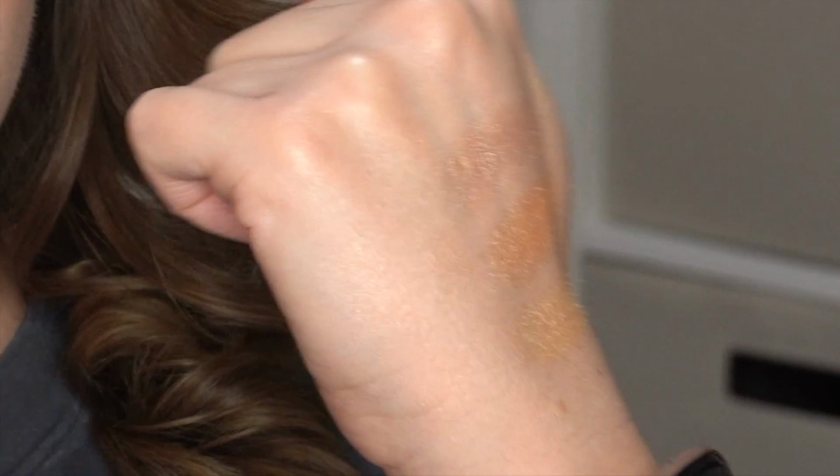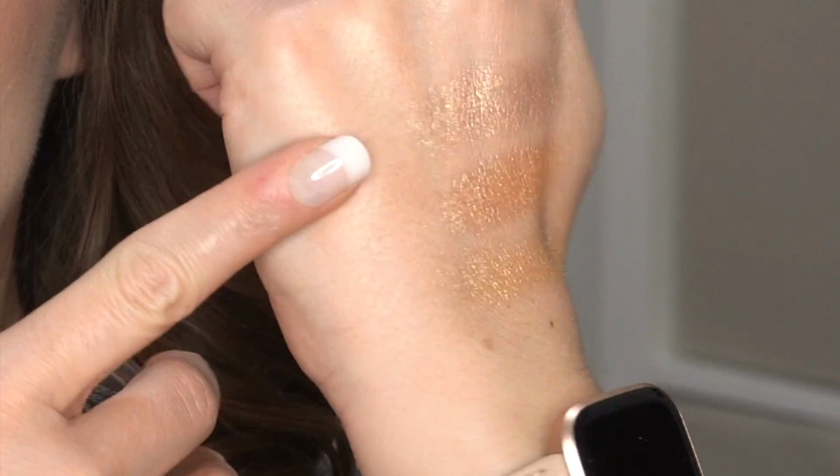I never really hear very many people talk about Believe Beauty, but Believe Beauty really has some nice products that are super affordable. You can find Believe Beauty at Dollar General, but I really like this color. It's like a champagne gold. Sometimes I'll use this as a base underneath other eyeshadows.